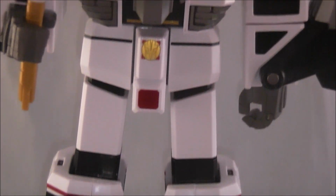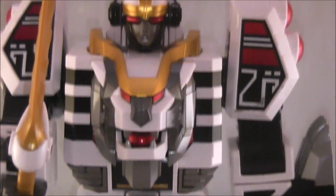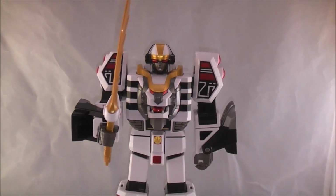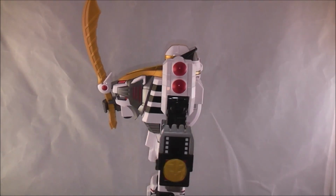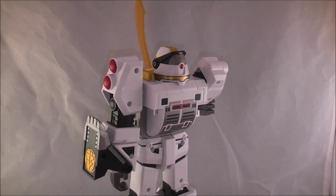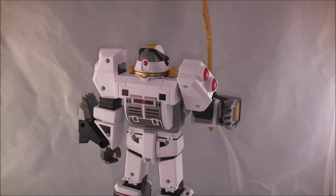You know, the proportions are nice. There's nothing too off about it or anything of the like. It's just a really impressive looking Megazord. And I always have liked the Tigerzord Warrior mode. There's the back. You can get a little bit of details there.